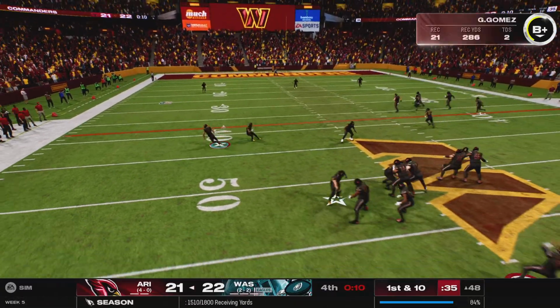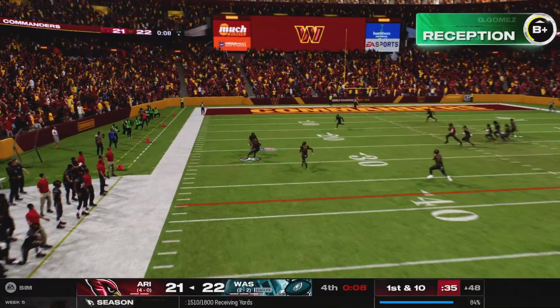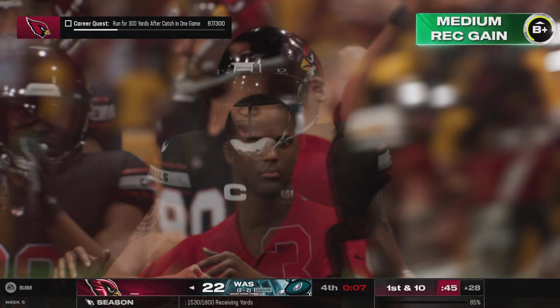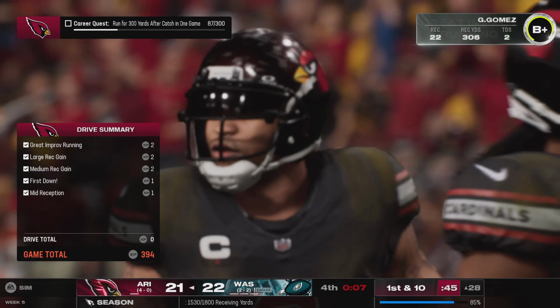Back to throw, Murray. Throw left side, complete. That's Gomez. And here come the whistles and a timeout with 7 seconds left.